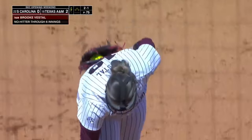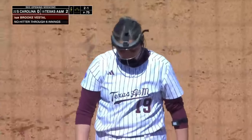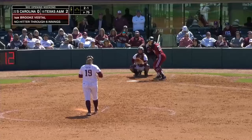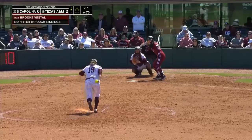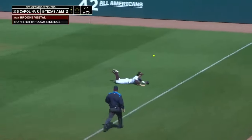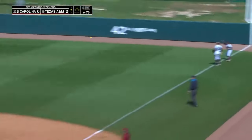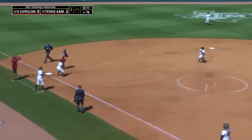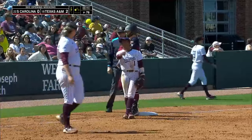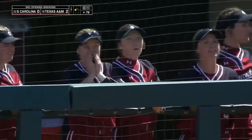Brings the count to 2-1. Struck her out on a hard drop ball back in the 1st inning. Would not be surprised if she tries to go back to that higher velocity pitch to Jones. 2-1. Off speed, hit right side, and under the glove of the right fielder, Enright. That's going to do it. Runner up to 2nd and now headed for 3rd base and safe. Finally for South Carolina on the board with a triple.